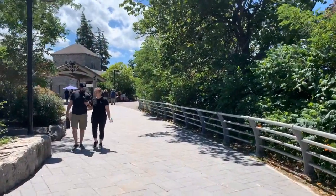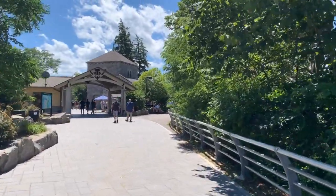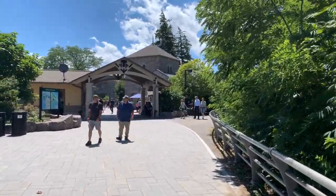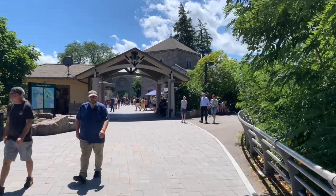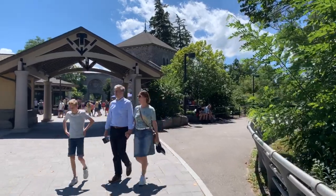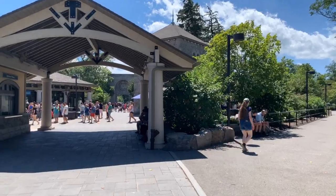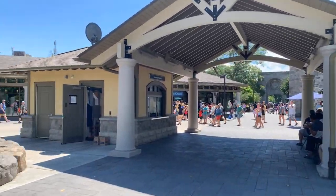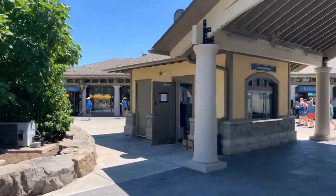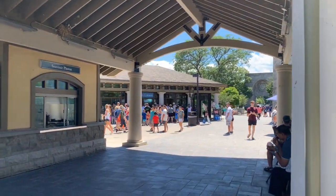So they say that there's negative ions where the waterfall is, and it changes your mood. It gives you positive energy. It makes you feel happy. And it also really purifies the air. So it's really interesting to read that. Maybe a lot of you know that already. So lots of ice cream booths here and gift shops.